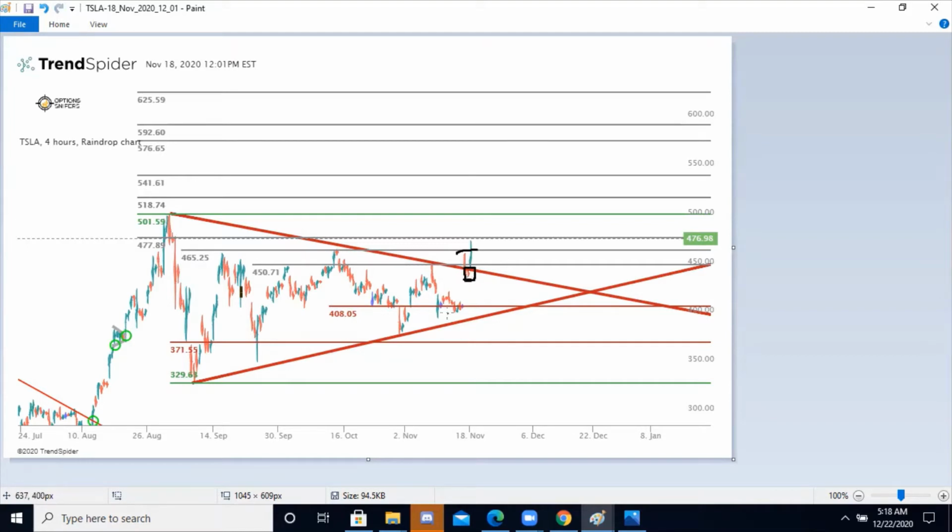So this we knew was a bullish move because that's what happens when triangles break out, right? You have your breakout, your retest, and then your continuation. And we finally got our continuation where we broke the 465 level. And we were at 477 at the time, making a move out of this formation that, once again, we had been tracking for months now.